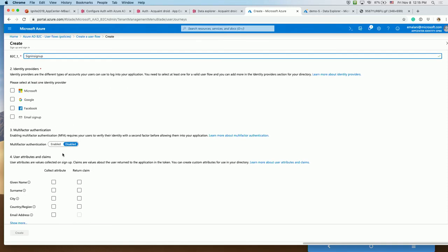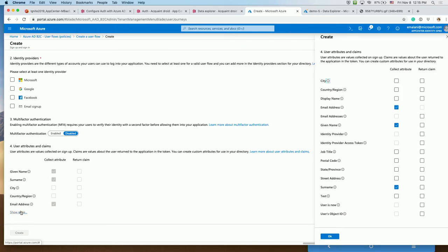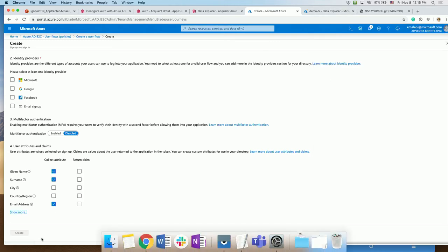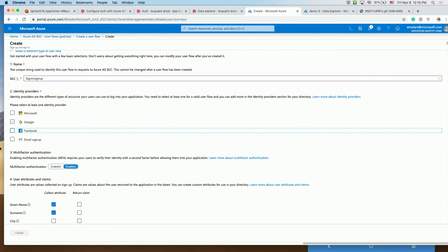After you do that, you can choose to turn on multi-factor auth or not, and then pick any user claims or attributes. These user claims or attributes will be collected in the sign-up process. So you can choose city, first name, surname, country, region, any details that you want. They give you a lot of customization ability, even to create new ones if you like. And then you're done. I haven't clicked on anything, but once I click on all of this, the create button will light up, and then I click create.